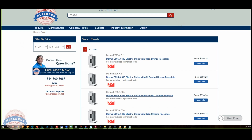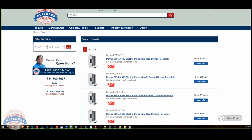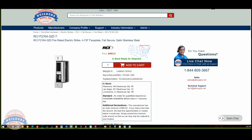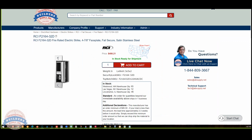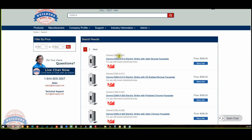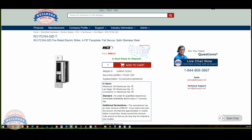Absolutely. Okay. And then I asked them, will this fit in the same strike and work in the same application? Actually, I didn't ask them about the same application because I didn't ask them about the cylindrical at first, but I asked them if it would fit in the same. They recommended it as a replacement and said it would fit in the same mortise. Well, that's possible, but the only way that you would know that is by looking at the template for each. It's possible that it will. It could. I do believe Dorma Kaba owns RCI, so that's probably why they said that.